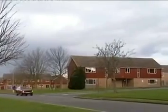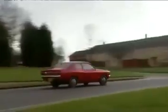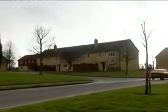Don't think, however, that strikeitis was a British invention. The Japanese had had all sorts of problems with labour too.